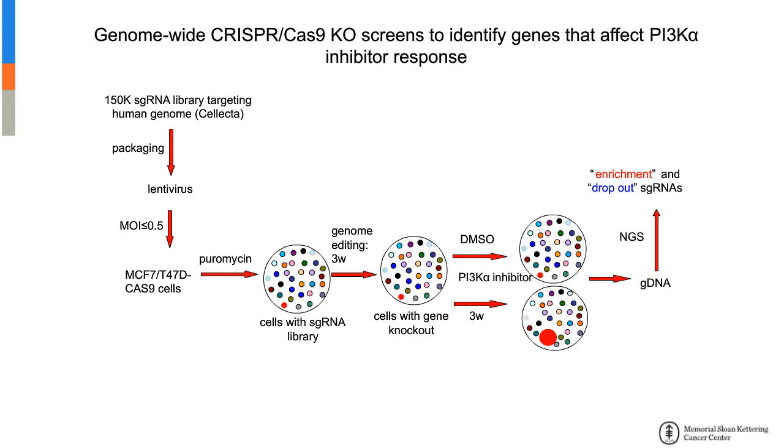And then in slide 10, the CRISPR screen that you mentioned, you mentioned looking for enrichment or dropout of the guide RNAs, but it seems like you only found enrichment. Can you tell us why that is?